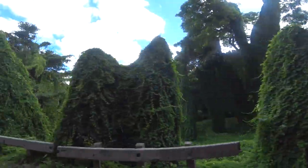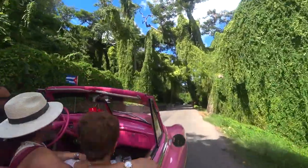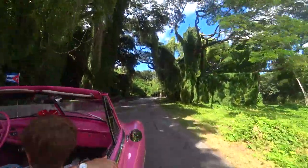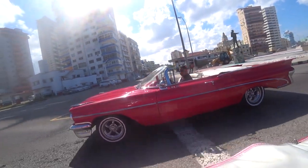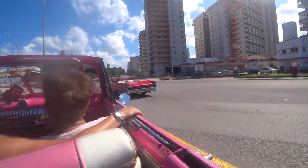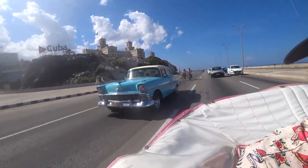There's trees here. Yeah, different. Back on the road again. What a cool car!